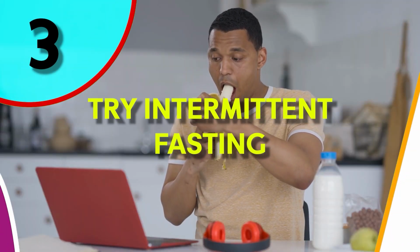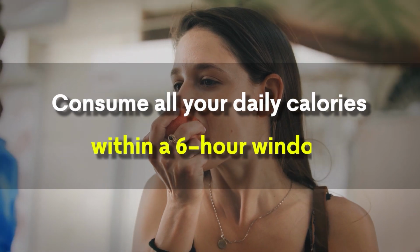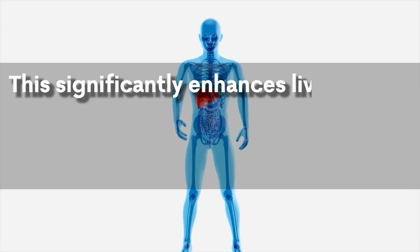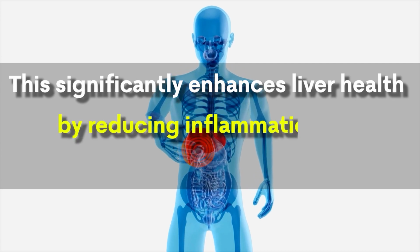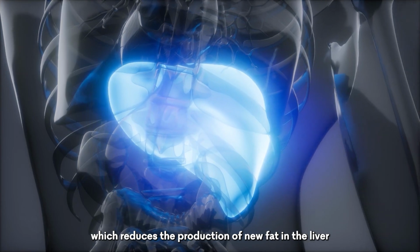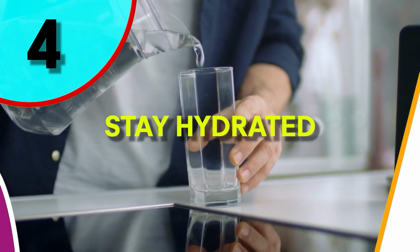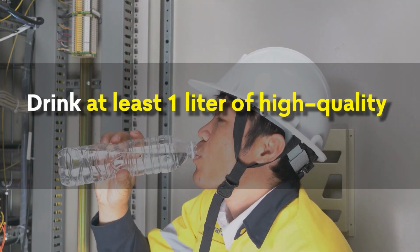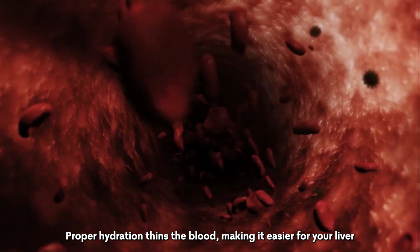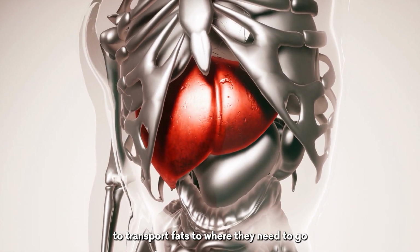Number 3. Try intermittent fasting. Consume all your daily calories within a 6-hour window, a practice known as intermittent fasting. This significantly enhances liver health by reducing inflammation and promoting the hormone IGF-1, which reduces the production of new fat in the liver. Number 4. Stay hydrated. Drink at least 1 liter of high-quality mineral water each day. Proper hydration thins the blood, making it easier for your liver to transport fats to where they need to go.